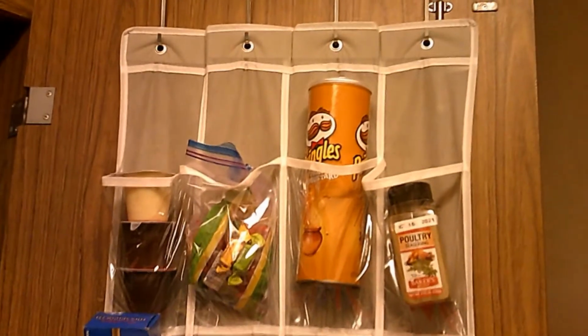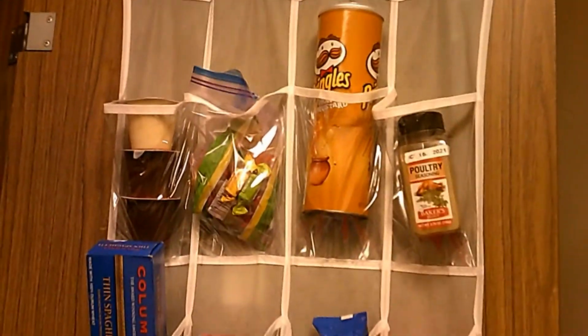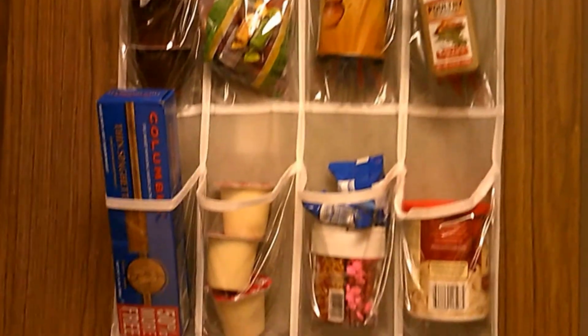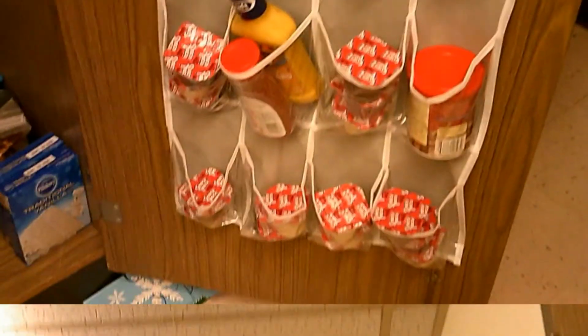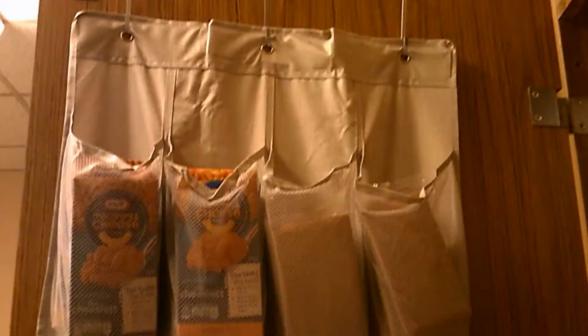I also use shoe organizers. I have one that's hanging directly on the closet rod, and then I have two over-the-door pocket organizers. I use those to organize my food and my food-ish products, like my tinfoil and my plates and my snacks and whatnot. I have one that is an Amazon Basics. One is Mainstays, and then I also have another one that I got on Amazon as well, and I will put the link for that down below. I don't remember the exact brand, but they all hold up really nicely.